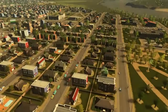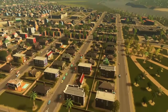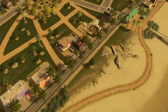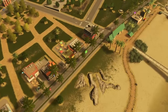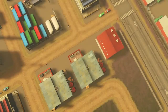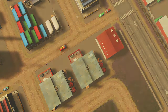Very busy. That's the new apartments we just put in right along, can't remember the name. I think that was Sandy Street, just 1 block away from Summit. There's a brand new beachfront commercial, a mix of some tourism and some leisure. And that's just a shot of the yards. Most attractive part of the city for sure.